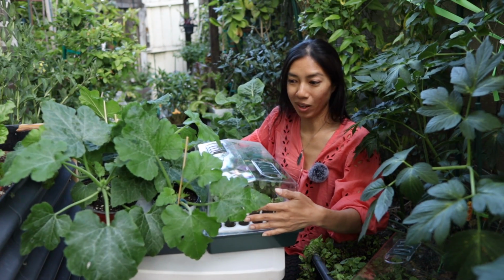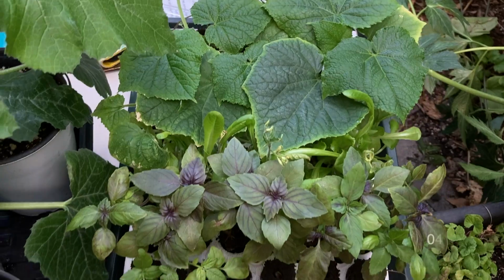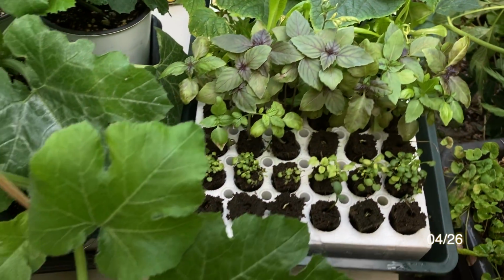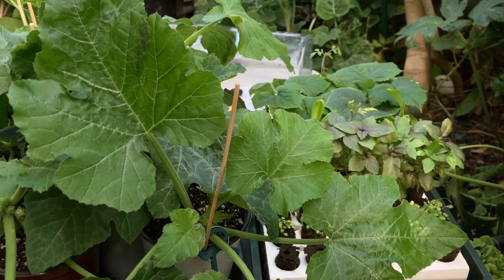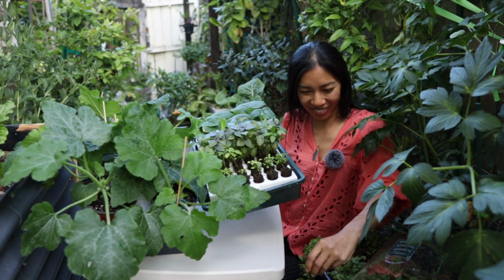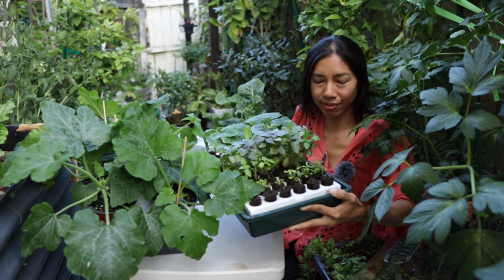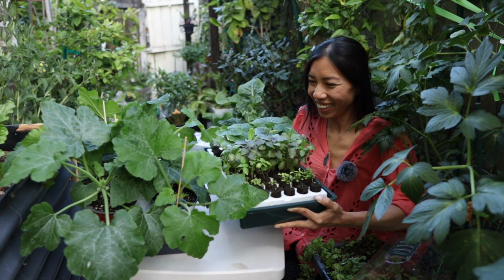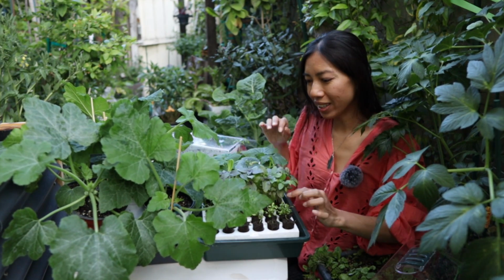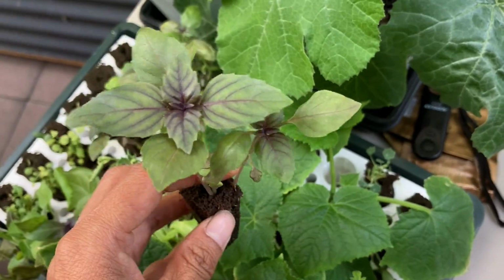So this is what this looks like. You guys ready? This thing is definitely ready to be planted. Oh my God. Still got some water in there. That's right. So planting this is as easy as picking up the cell and putting it in your garden.